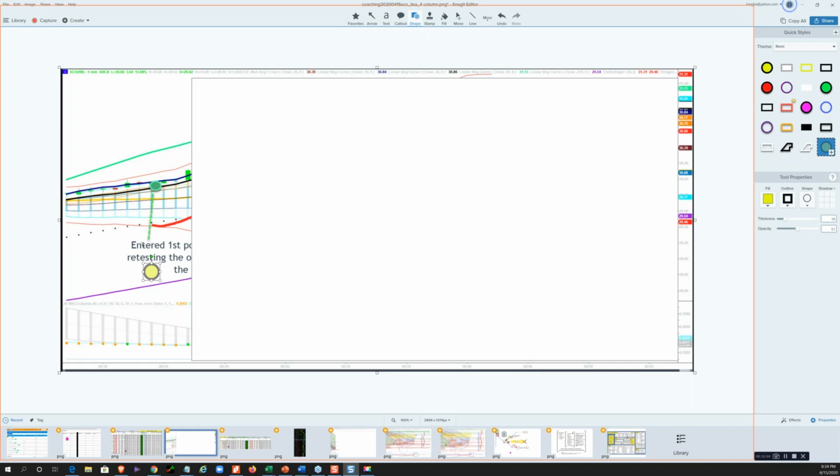I'm going to make the assumption, and I know it's true because of the time of day on this one, that this was early enough in the day that there's still a range stat move that's available to the upside. So I know that there's enough room to the upside that if it breaks out to a new intraday high, there's still plenty of room for it to go, and there's no resistance overhead today. So she makes her entry.